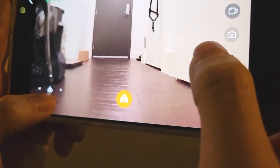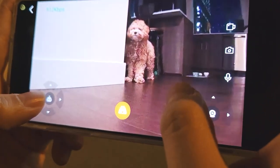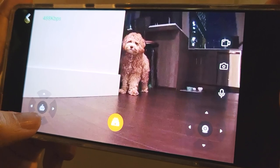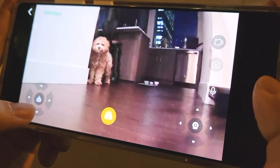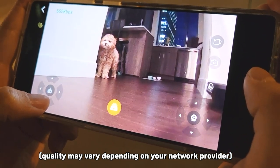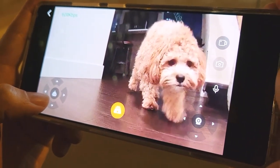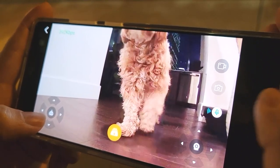Where's she going? Olive, where'd she go? Turn around. Can you turn around? Olive, you want a treat? Oh, maybe we're out of treats. Think she's scared? Oh, I don't think she's doing that. Olive!